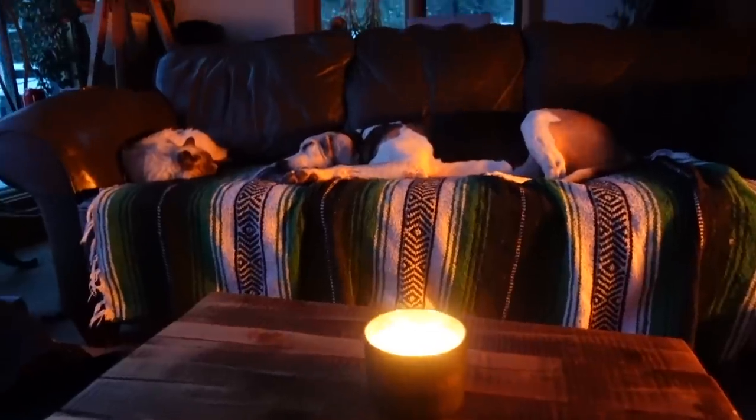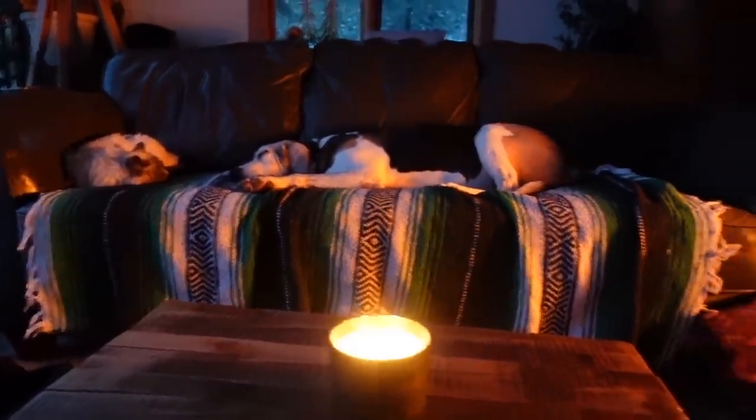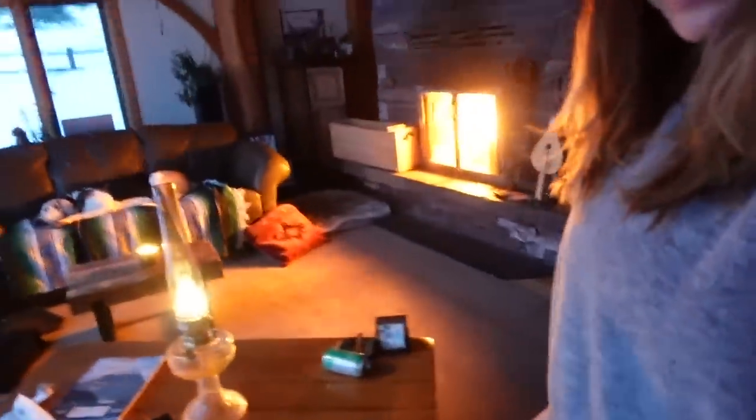Power is still out. It is 4 p.m., so the power's been out for about 6 hours. And we've got our little kerosene lantern.